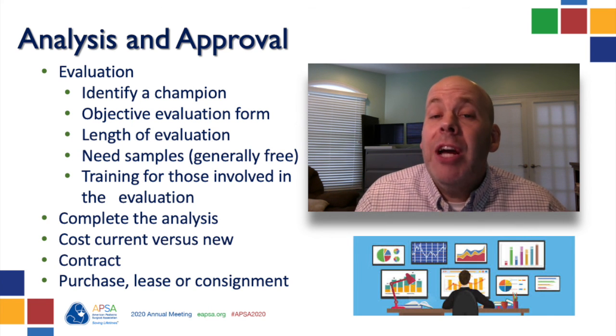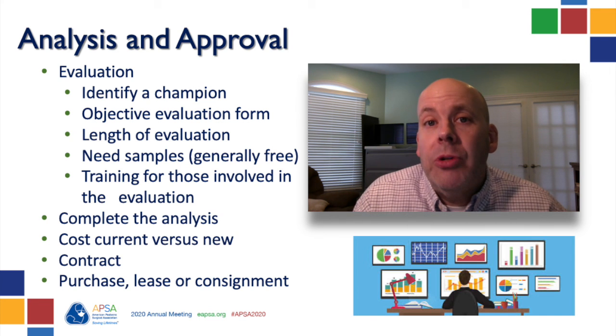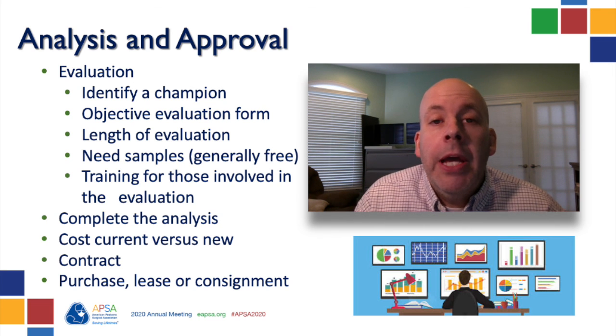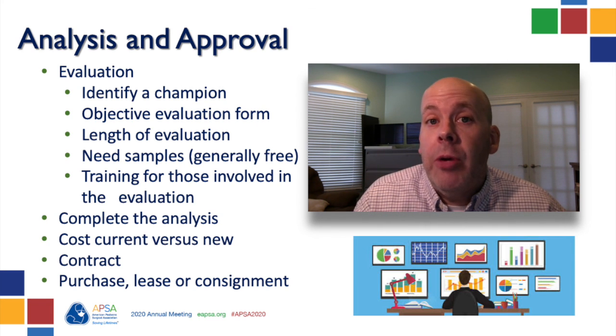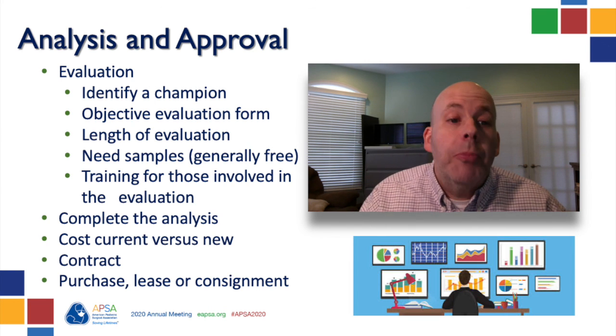So the evaluation process really just needs to be tailored to the product when you're deciding how long you want to do an evaluation before you feel like you've got a sense if it's going to work or not for your institution. And there certainly has to be training for those involved in the evaluation, the scrub techs as well as the clinicians, to make sure that everything goes pretty smoothly.